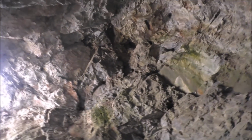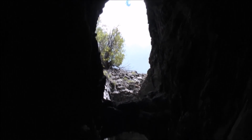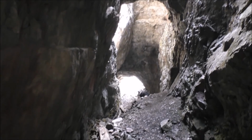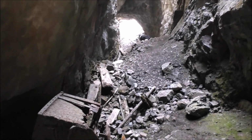Big cavity under here, and it's open to the top there. You see a little bridge they left there, and that's about it for this level. I guess there isn't anything else that goes in this level. There's a level higher up and one lower.